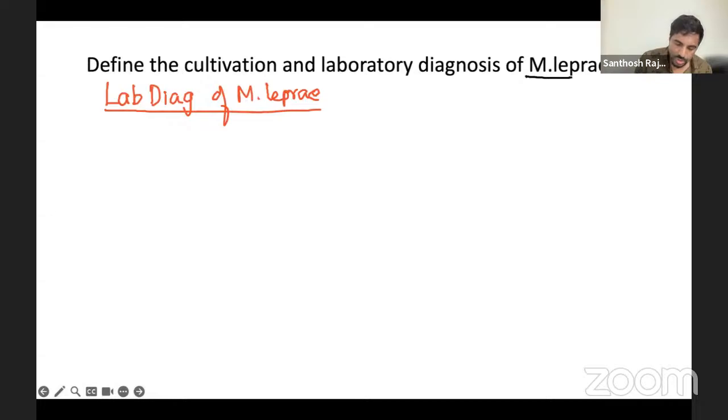So first, we always start with microscopy. If anything in micro, you start with microscopy only. In microscopy, we first of all have to check the smears. What are the smears we are going to have? First of all, the specimen.